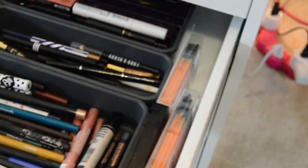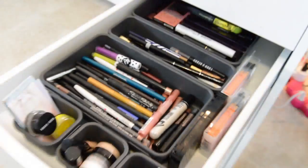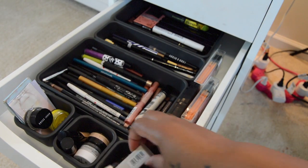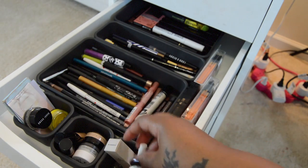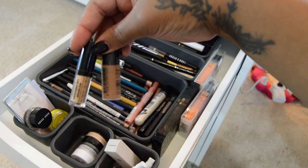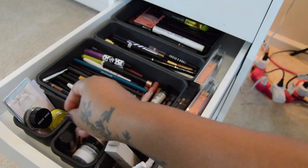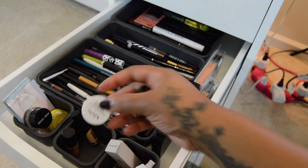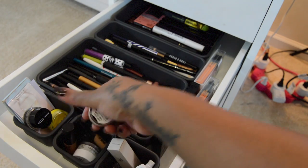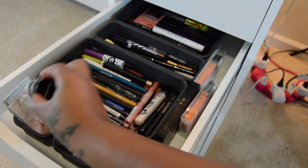All right, in this drawer we have some more eye items, basically eyeliners, things like that. But I also have some miscellaneous stuff, and I don't know why. Basically some samples of perfumes, things like that, little samples of foundations are in here. So it's just kind of like a catch-all type drawer, but mainly eye stuff.